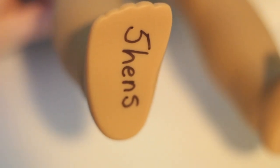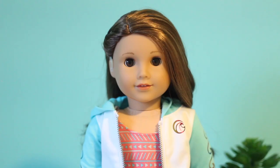A fun fact about my Joss is that I decided to get her foot signed by 5 hens and a cockatiel on Instagram. As for her name, I think I'm going to be naming her Marlo as her first name, and I'm thinking of Ross for her last name. As for her middle name, I'm still thinking about it. So if you guys have any suggestions, comment them down below.